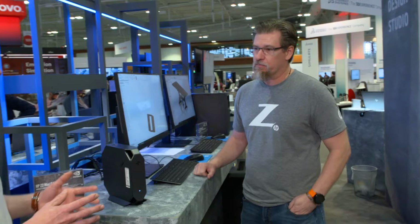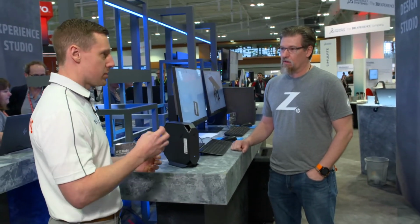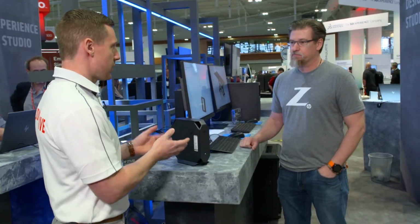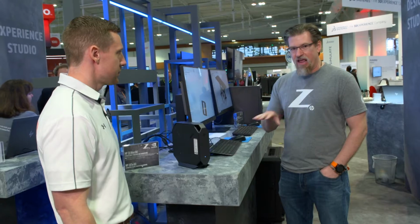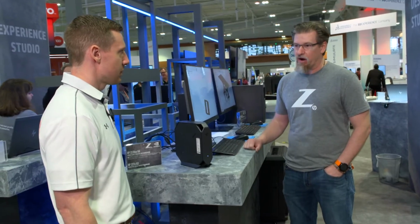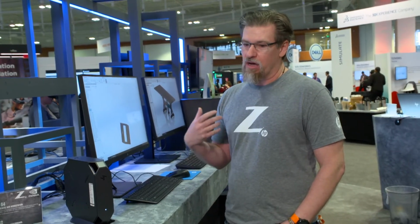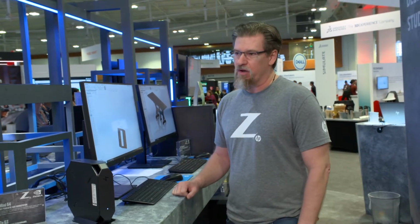So going back to Z Central, this isn't just some complex, super high level IT architecture. You're saying that you can take these minis and use those for the Z Central system as well. Exactly. That remote graphics software, that Remote Boost software, comes standard and free on any Z branded product. So if you buy this, you already have that Remote Boost capability, and then you would just have to purchase that broker solution when we release it within the next month or so.